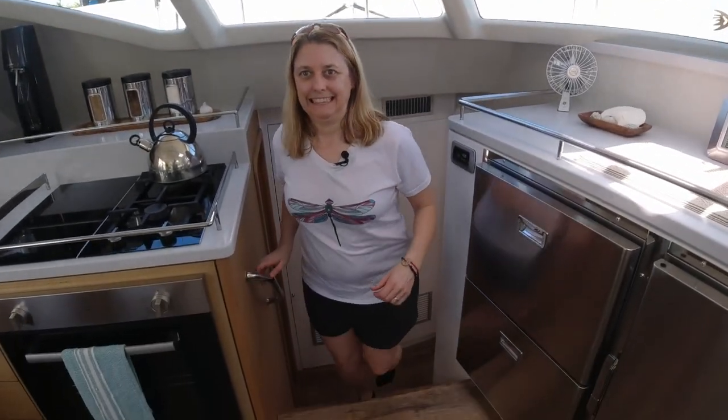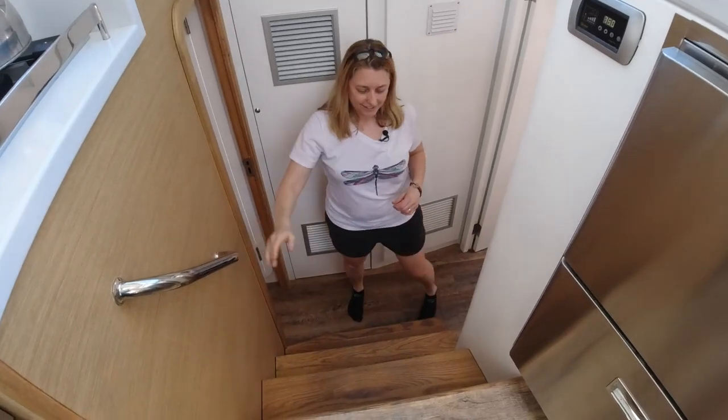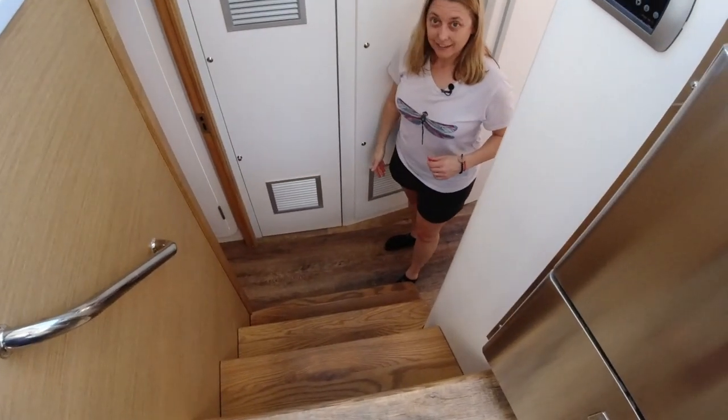Okay, we're gonna go down to the guest hall. And Susie walking down the stairs, to show that they're kind of like household stairs. These stairs are really nice.